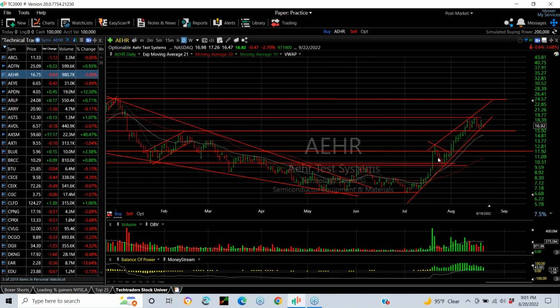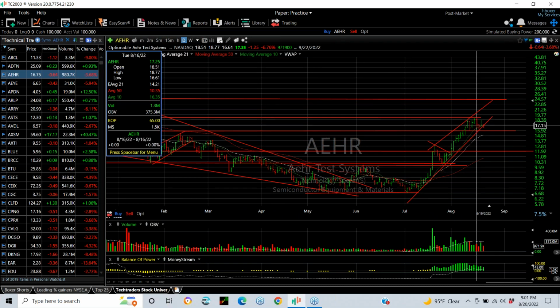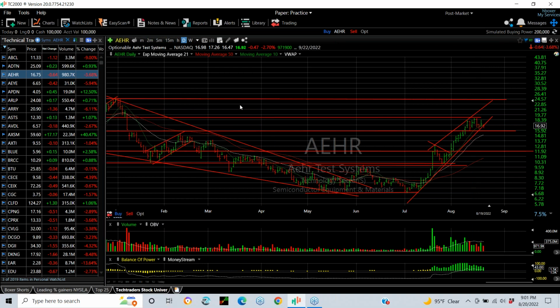AEHR broke out of a base, pulled back. We put a swing on it. It had a beautiful swing for the tech traders, making both of my targets. And now my new target is mid-20s.